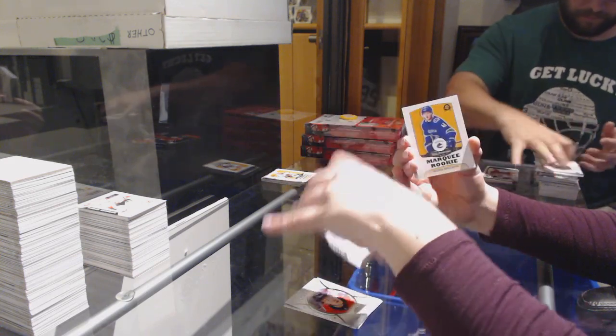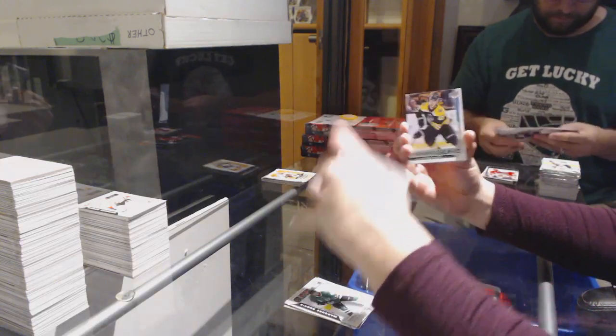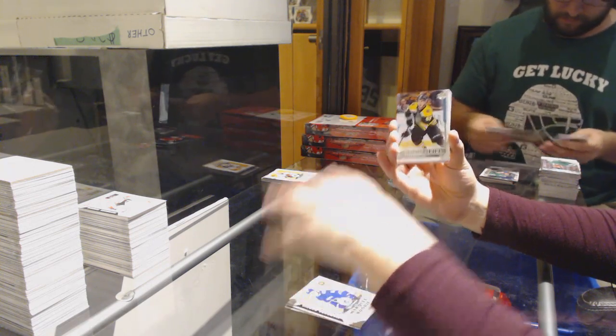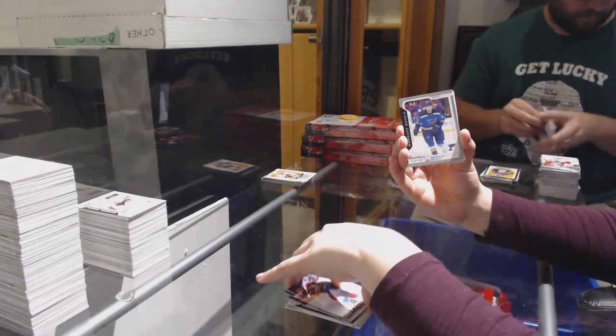Marquee Rookie of Miro Heiskanen for the Dallas Stars. Marquee Rookie Retro Elias Pettersson for the Canucks. Jesse Vaakanainen, Young Guns for the Boston Bruins. Canvas of Tyson Barrie for the Avalanche.